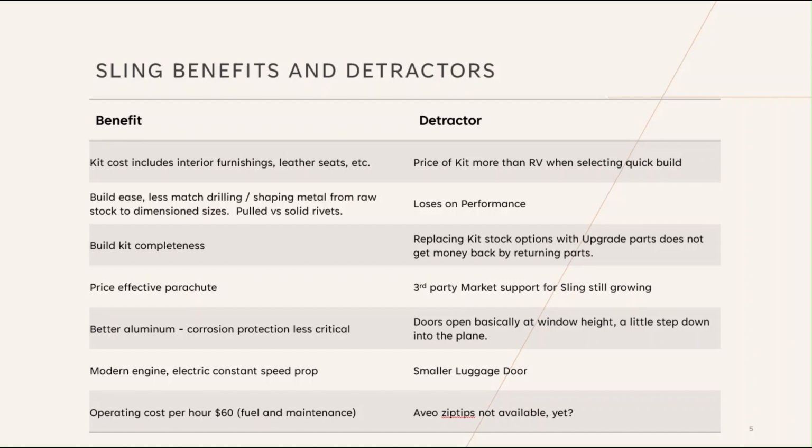Operating cost. Sling on their website says $60 USD, right, for fuel and maintenance on a Sling. Vans, I think, is somewhere closer to 100 on that, and it's one of those considerations that you have. Obviously, it really depends on your area, what your operating costs are, what your hangaring costs are, even what your insurance costs are, right? Depending on your hours, what ratings you have, and that kind of thing.